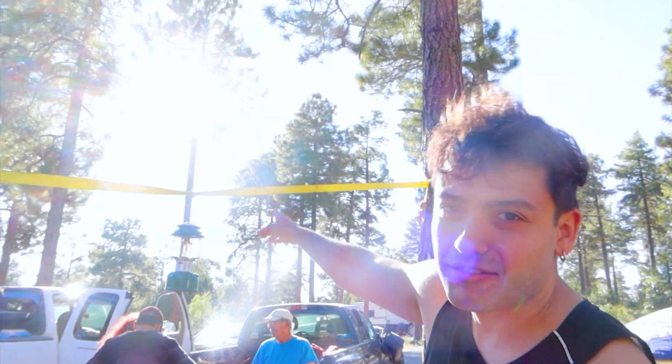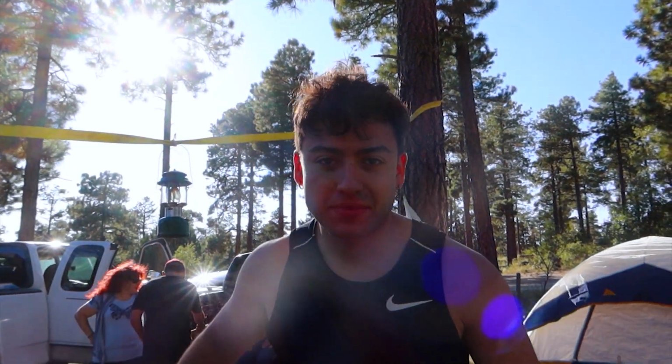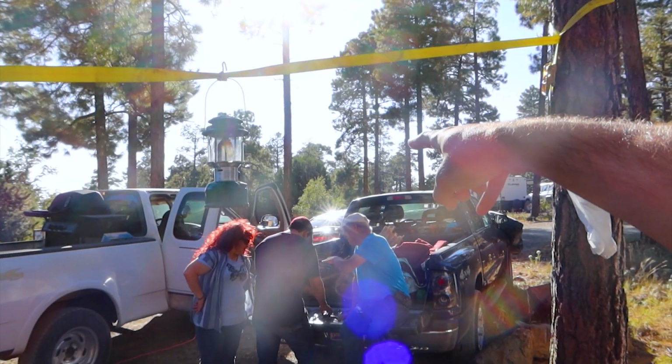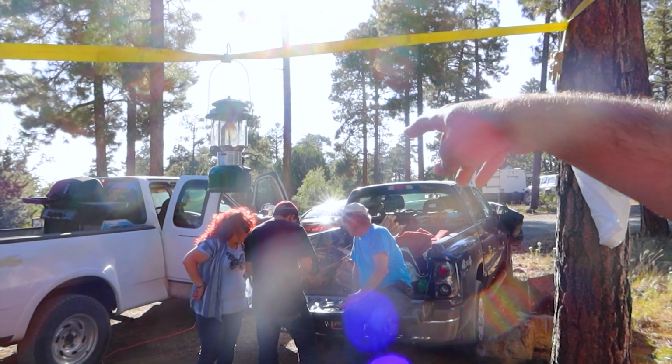So we attached this rope here from tree to tree, and we're using the lantern on that rope. So this is gonna light up the whole campsite at night. Not the whole campsite, but at least the table. Got all our cars here. My car, my charger on the other side. I don't know if you guys can see that.